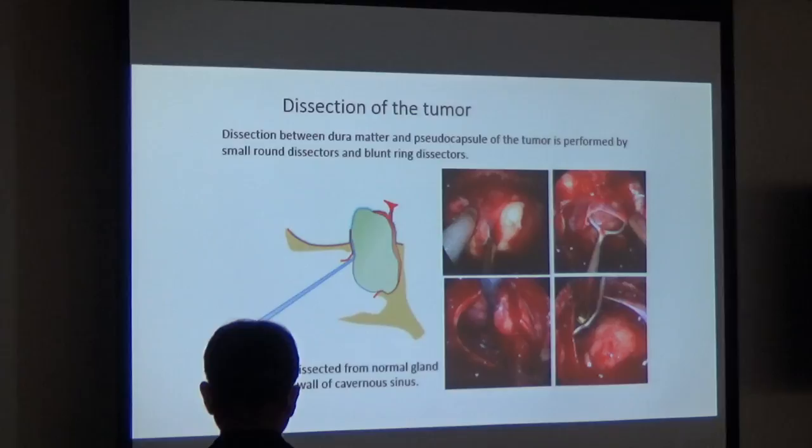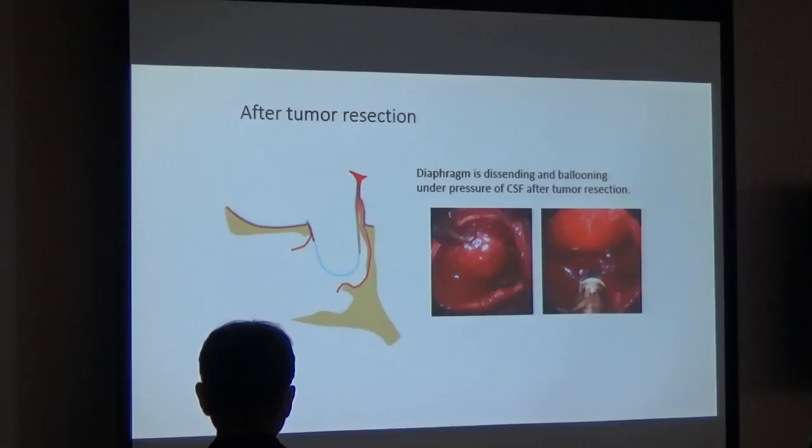So just below the dura mater, you can find a correct plane between normal gland and pseudocapsule. I use this kind of round dissector and make the dissection, preserving the pseudocapsule. After some dissection, I do the internal decompression and then remove the tumor, as I showed you today in the surgery. And after removing the tumor, the stretched diaphragm is coming down under pressure of the CSF, just like this.